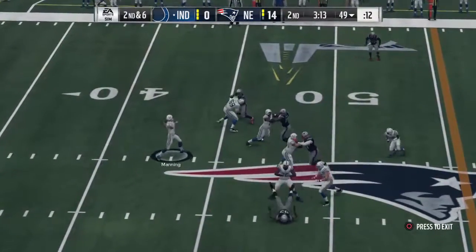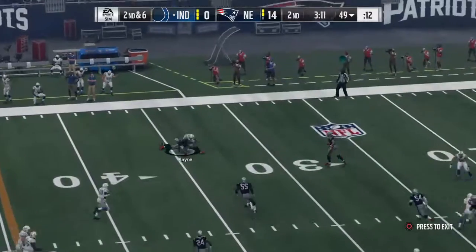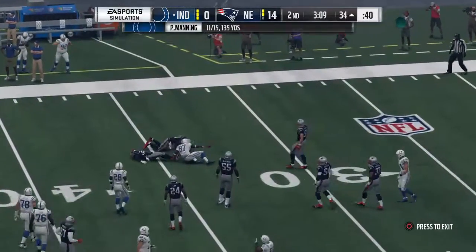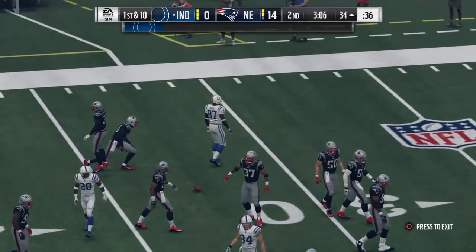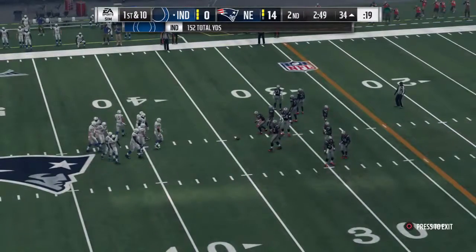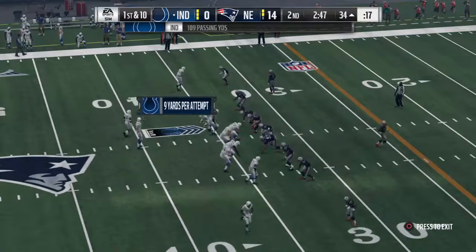Looking to throw. Oh, he's got a man wide open, complete. And he gets this inside the 35-yard line. The passing game for the Colts finding its stride, another first down.